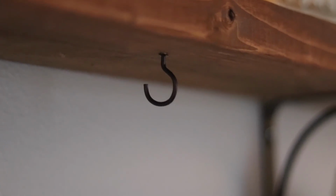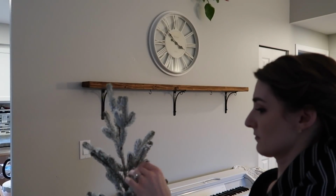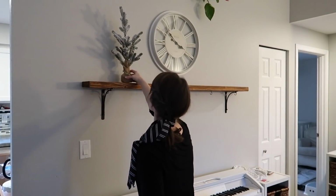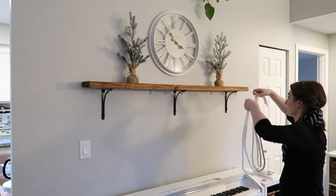To finish the project, I added these screw-in hooks for the stockings that I can uninstall after Christmas is over. Then it was time to do the fun part, to decorate it. I'll let you guys know that I didn't buy any new decor for this shelf. This was all previously purchased and used items that I already had in my collection.